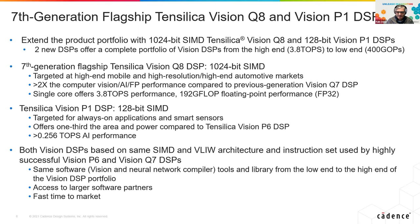And our Vision P1 DSP is a 128-bit SIMD machine. It's targeted for always-on applications and smart sensors, offers one-third the area and power compared to our highly successful Vision P6 DSP, and offers greater than 0.256 TOPS AI performance.